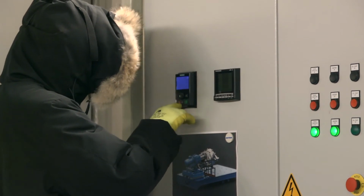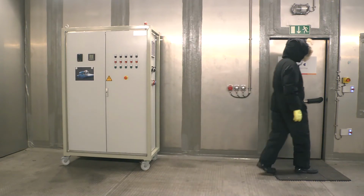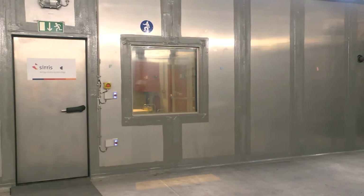Another way to tackle this is to monitor the worker's skin temperature. In this case, the system will tell him, for example, to leave the chamber when his body starts showing signs that he has already been exposed to these extreme temperatures for too long.